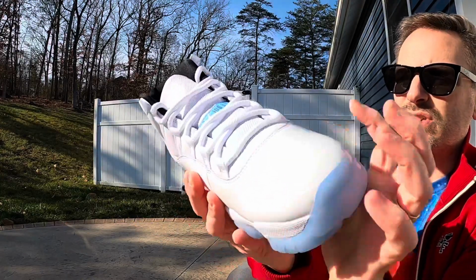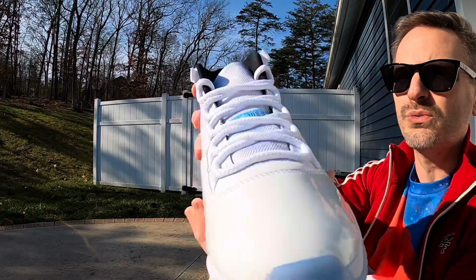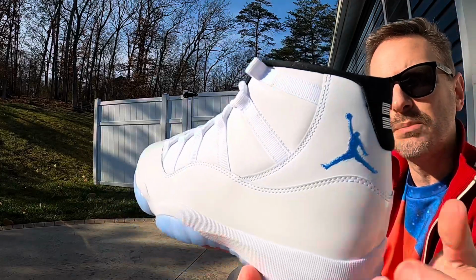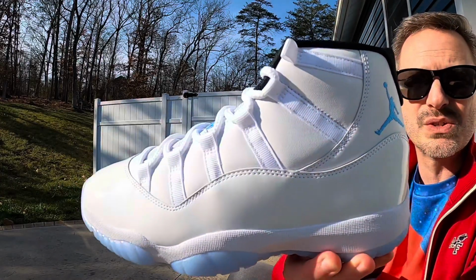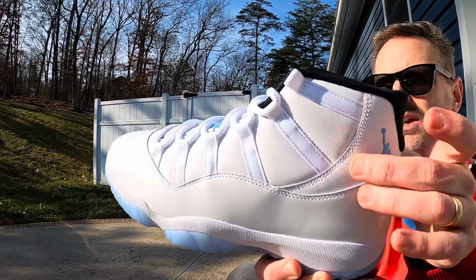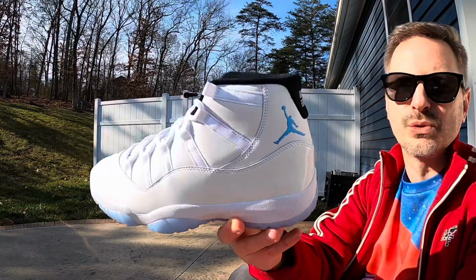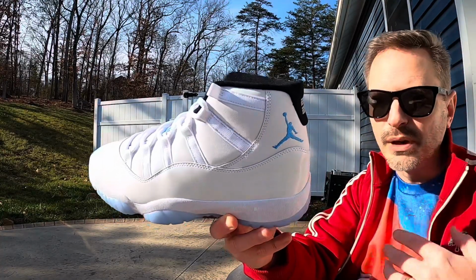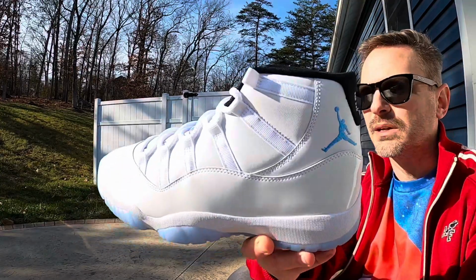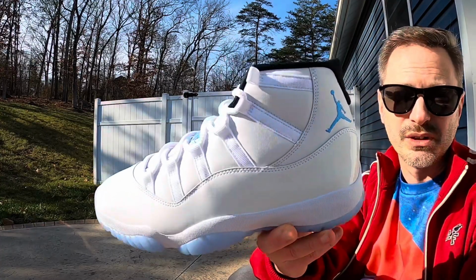The base is just a bright white leather. It feels stiff. It doesn't feel real soft. There's no texture on it. It's a smooth leather. I'm not really sure if it's a genuine material or not. It might just be a synthetic leather because it doesn't really feel very premium or anything, and it really does feel stiff. I think it looks really clean, and I never really get Jordans expecting to have really premium quality leather or anything like that. A lot of the times we have that ballistic mesh on the upper, and I would much rather have this because this will be much easier to keep clean.